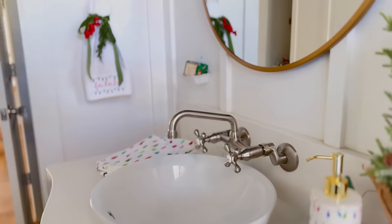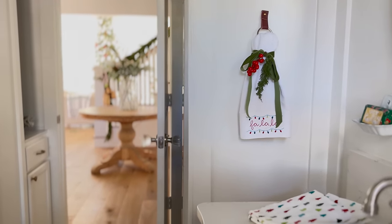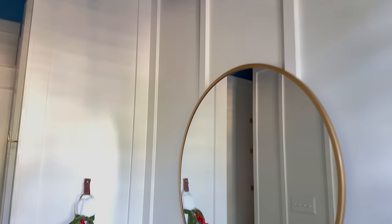When I was choosing accessories for this bathroom, I looked in particular for something with this blue color that would match or coordinate with the ceiling color I have in here. And I found this soap bottle with the gold top, which was perfect because I have gold light fixtures and a gold mirror.